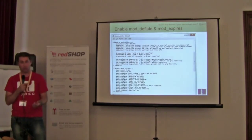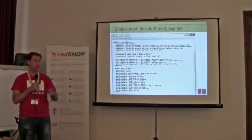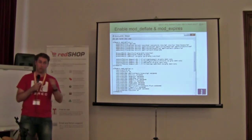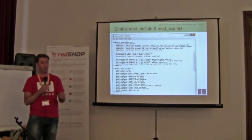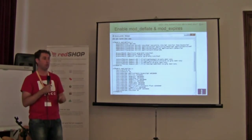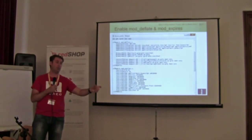So if you create a module or a plugin and they use static information, don't store them in a template override, but use the static information directory located there, because once you use the caching opportunity in Joomla, all the information stored over there is retrieved and copied into a cache file.